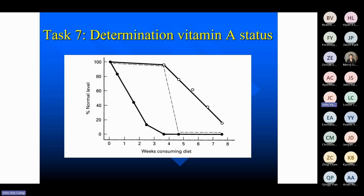One of the curves is linked to the blood, so samples taken from the serum, the plasma, or the blood. One curve is linked to a functional test, in this case to eye deficiency. So you're just going to see if the rats can still have normal eyesight. It's a functional test. And the third curvature that you see is a curvature from the liver. So you have 3 curves. One of them is the blood. The other one is a functional test in the eye. And the third one is the liver.